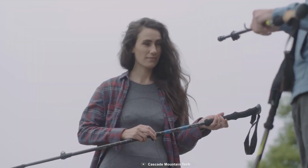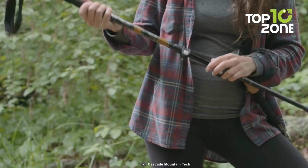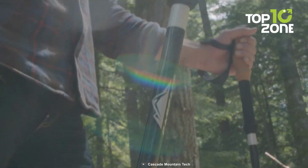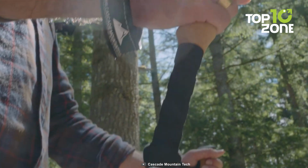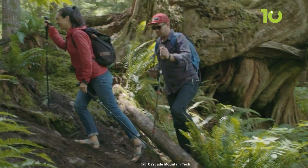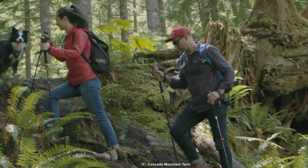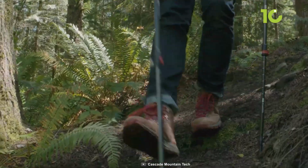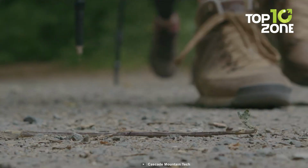A true testament to preparedness, these poles are accompanied by 4 sets of top covers, mud baskets, and snow baskets, ensuring your resolve remains unshaken regardless of the elements. From sun-drenched trails to snow-kissed peaks, the Cascade Mountain Tech trekking poles pledge allegiance to the spirit of adventure, empowering you to forge ahead with unwavering determination.